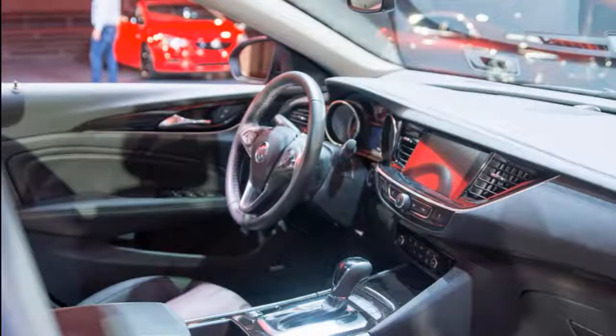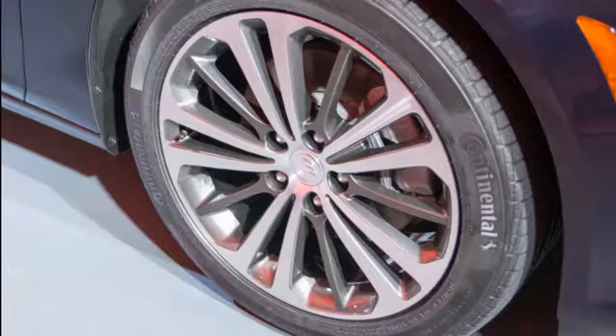Performance. The 2019 Buick Regal is more than just the sum of its parts, and offers a quality ride with decent acceleration.